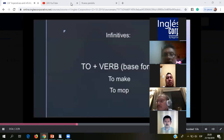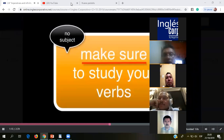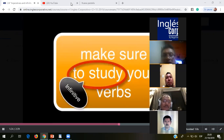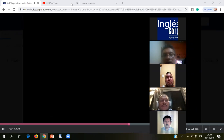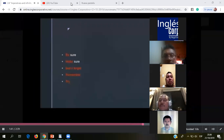Now let's think about a situation. These two kids are new to their English class and they say, "We don't understand English." So let's give them a suggestion. We can say, "Study your verbs." But this sounds more like an instruction. So to make it a bit more polite and to actually sound like a suggestion, we may add, "Make sure to study your verbs." Check, at the beginning we have no subject and then a verb, which means it's an imperative. Make sure. Moving forward to our infinitive, to study. So when we put an imperative with an infinitive together, we can come up with a great suggestion. We will leave you now with some common expressions we use as imperatives to give suggestions. Be sure, make sure, don't forget, remember, try.